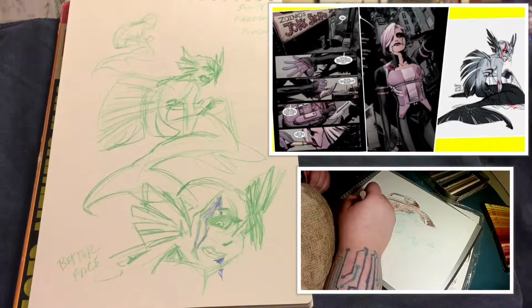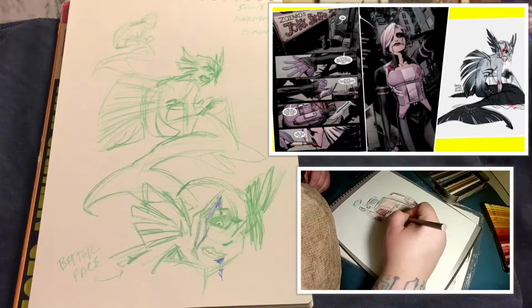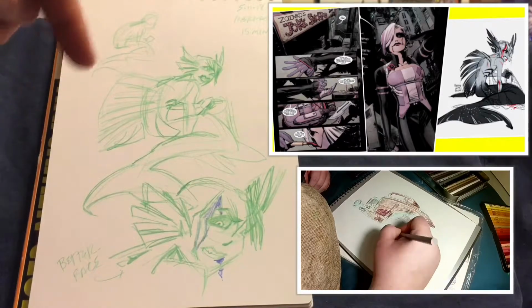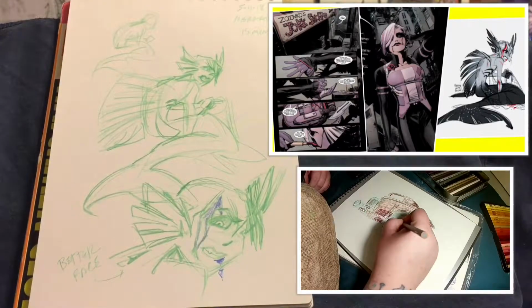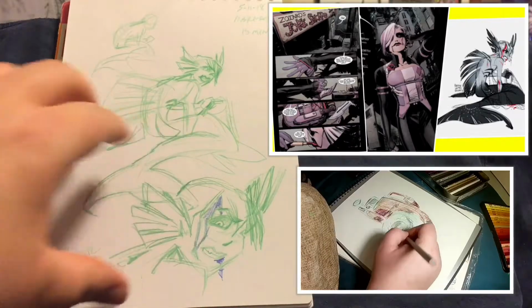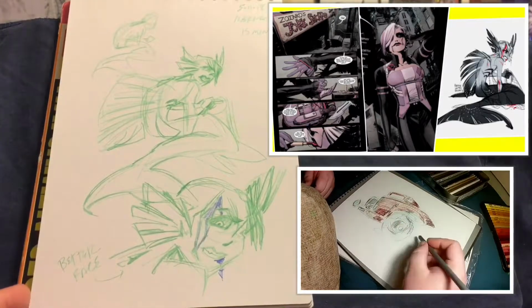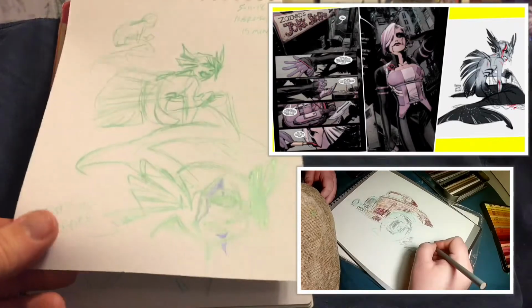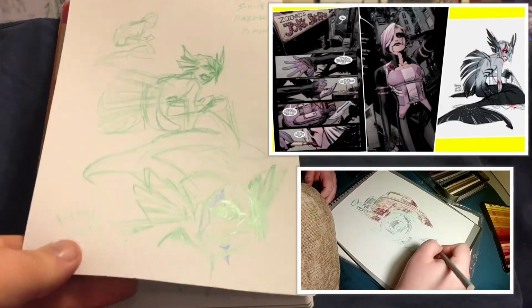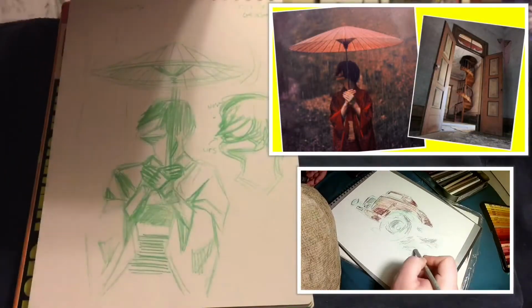Then you have this mermaid design. Got the gesture right. Oh, this is where the cyborg lady from earlier came in to help out, figuring out the legs and whatnot. Did the face a little bit better down here. Would love to go back and visit this design a little bit more, maybe do something of my own from that.